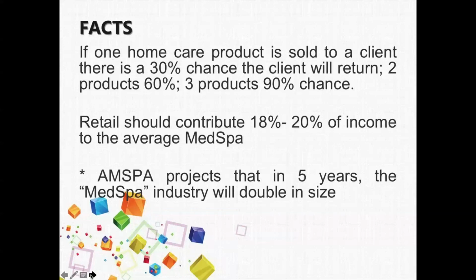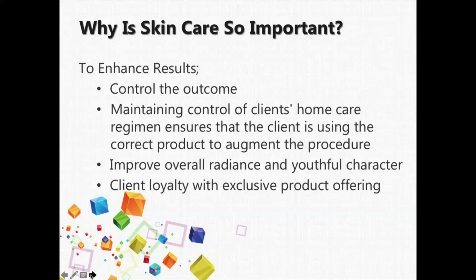An interesting statistic that AmSpa shared as well is that they project that in about 5 years, the med spa industry will double in size. This means there is more competition, there are more people offering perhaps even the same products and the same procedures, so you really have to set yourself apart. And how do you do that? Customer service, client loyalty, and a lot of this can be achieved through incorporating the corrective skincare and offering them a really good pre- and post-procedural regimen for them to follow.